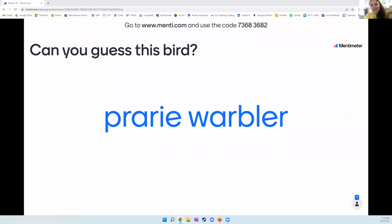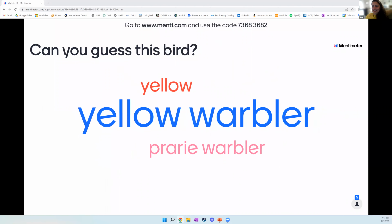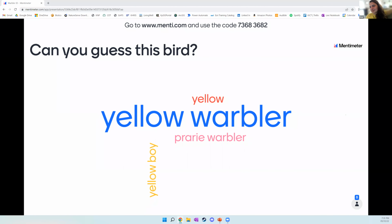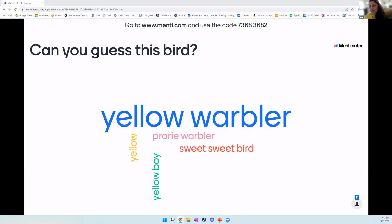Someone already guessed. Nice try, but it's not that one. Yellow boy. Yeah, that's pretty much, I think people are on the right track. So very good. Someone maybe didn't remember the name of the bird, but identified the sweet notes that it's making. So sweet, sweet, sweet. So this bird is making the sound sweet, sweet, sweet.